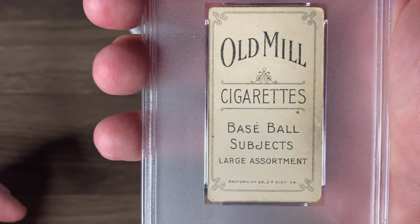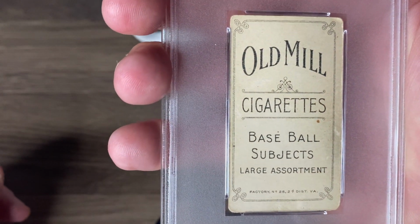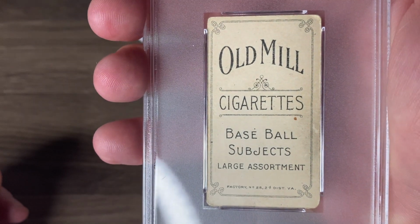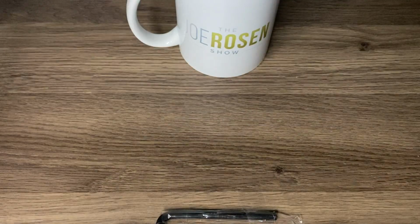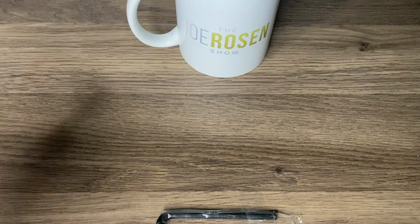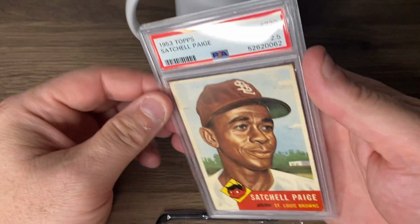And then this one's got a rarer back. It's the Old Mill back. You'll see I've got a couple higher in my collection with that Old Mill back, but I really like it. And of course it's because I've seen these cards so many times. You see what's rare, you see what's not rare, and it's funny how you just start to become more attracted to the ones that are rare.